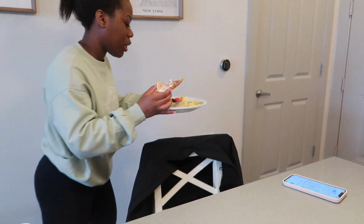I'm about 9 weeks post relaxer. It doesn't look like it because I straightened my hair this weekend. Right, gotta go. Can't even finish this.